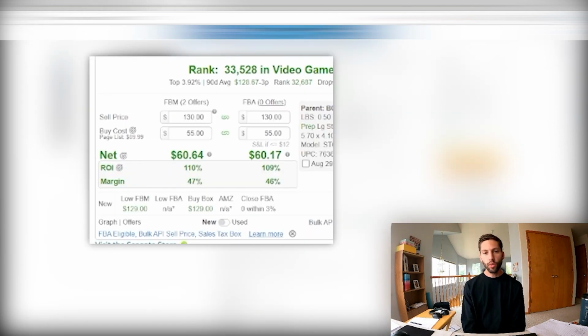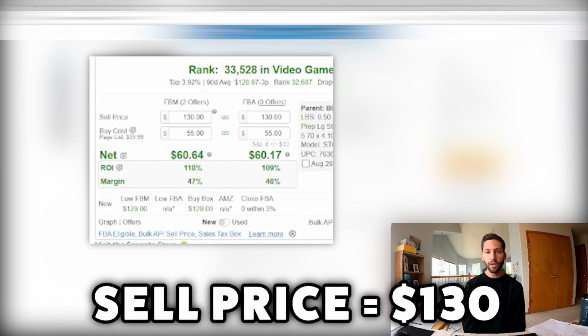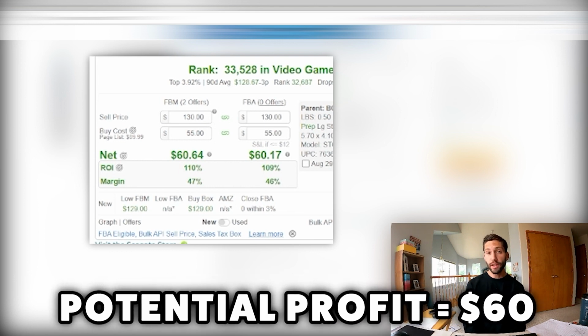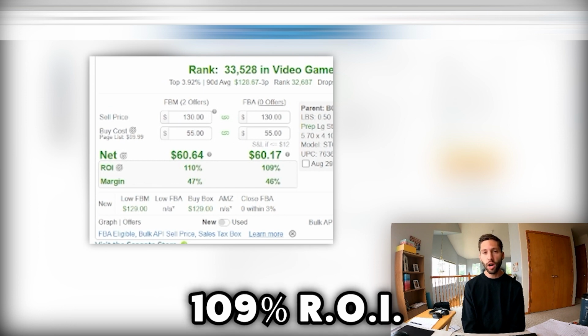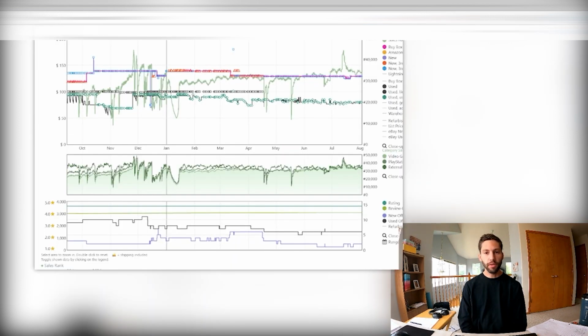This one we purchased for $55, plan on selling it for $130, $60 potential profit, 109% potential ROI. This is in the video games category, a slightly slower seller, but it doesn't have any FBA offers. And here's the Keepa graph on that one.